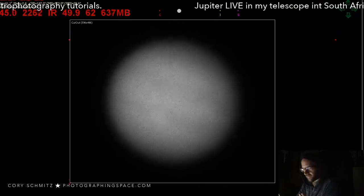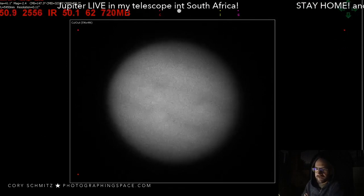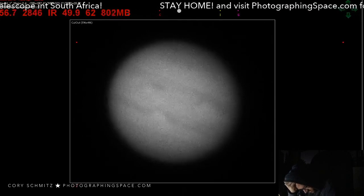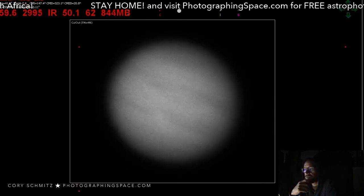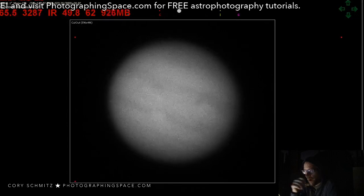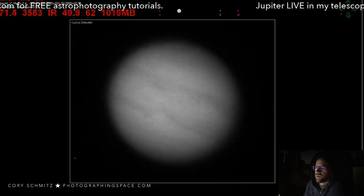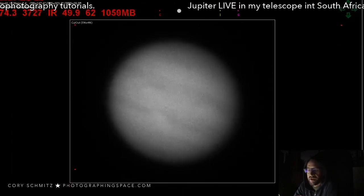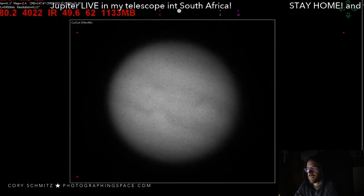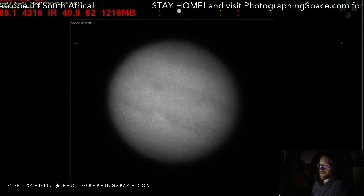If you don't have RGB filters, maybe you're asking because you only shoot in narrowband. You don't have RGB filters. But if you do have narrowband, you likely have a luminance filter. So if you want to try and shoot planets with a luminance filter, then you could easily do that. You can shoot with a luminance filter. So it'd be black and white, but it's going to look good. It'll be nice. So that's nothing to sneeze at. It's definitely something worth trying.